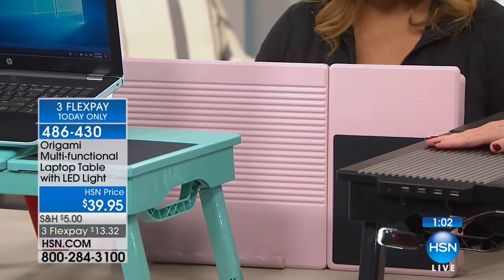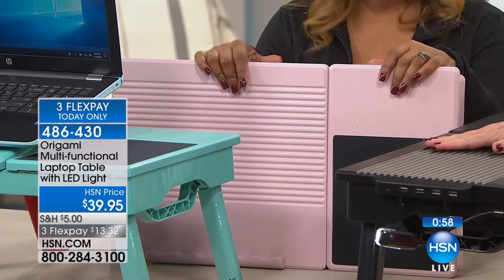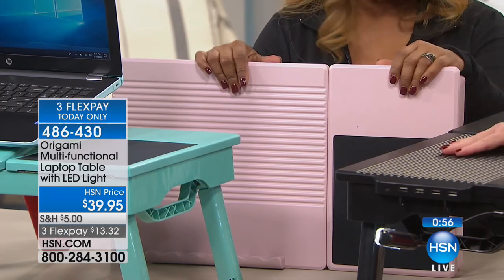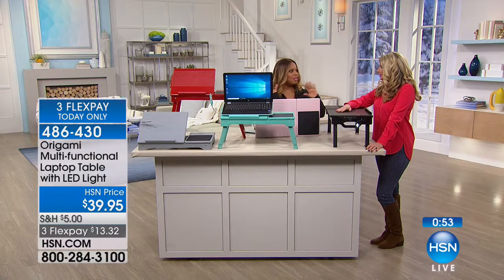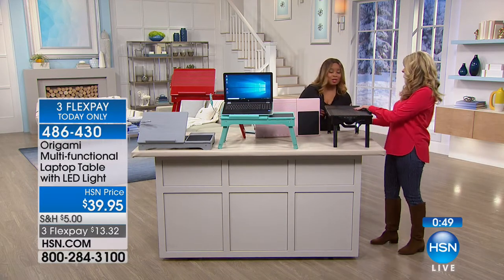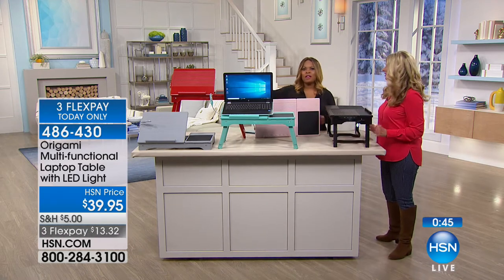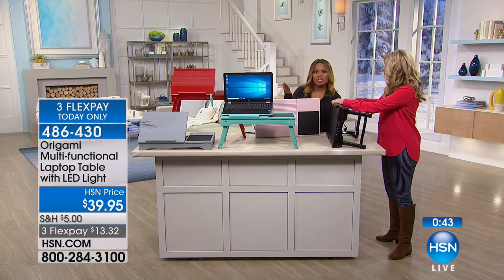Mm-hmm. What a great gift for a college student, you know, for a teenager. And my nephew, he's going to be going to the 9th grade next year, and he's already saying they start to spend more time in their room and you have to go in there and check on them and make sure that they're okay. They like to isolate themselves a little bit. This is going to be great for anyone at any age, to be honest with you.